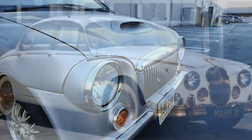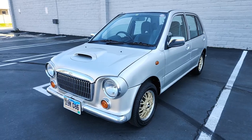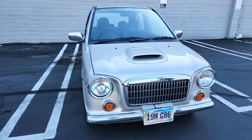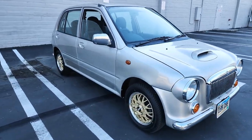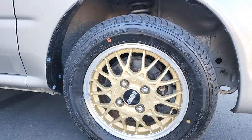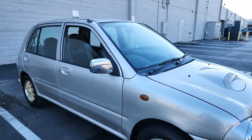I've had people ask me, hey, what is that? Is that an old 70s Honda? Where did you buy it from? I've never seen one before. Did you buy it from Alibaba? Where can I get one? If you're looking for a sporty four-door hatch Subie with BBS wheels, this is the one for sure.